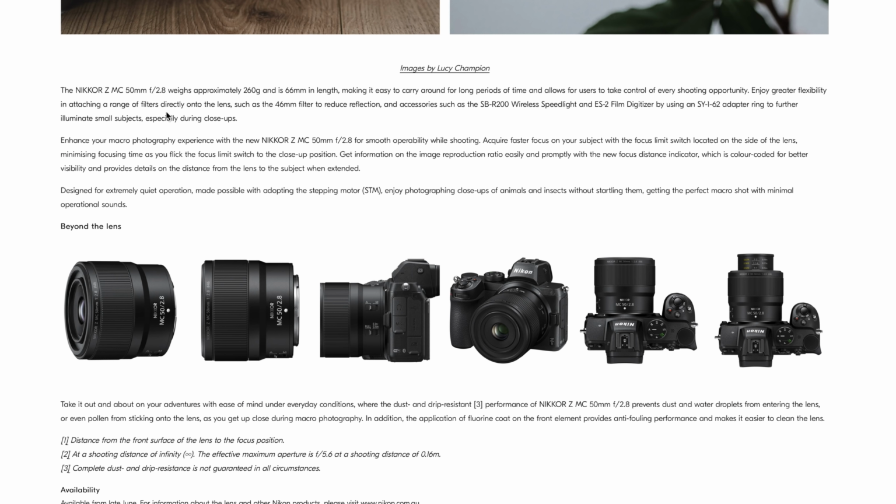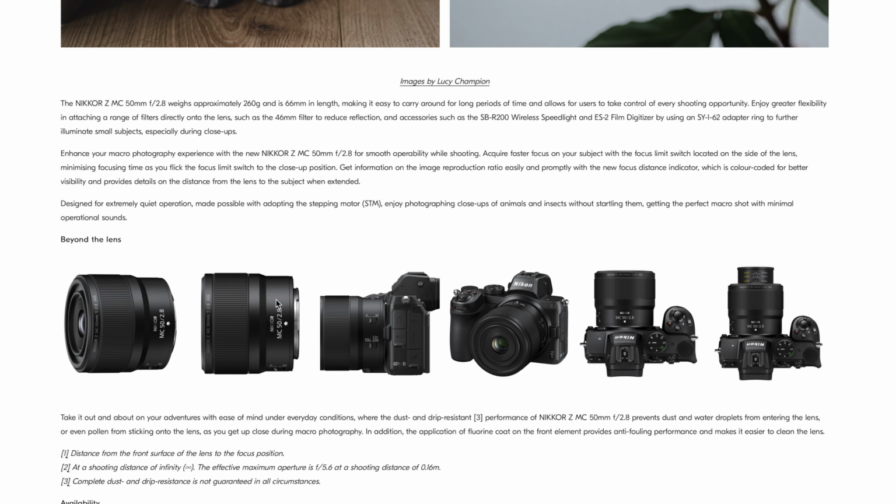As we can see here, the lens weighs 260 grams, so it's super light. It's only 66 millimeters, which is about 2.5 inches long, making it easy to carry around. And you can attach filters. The filter thread is only a 46 millimeter filter thread. And it is designed for extremely quiet operation, made possible by adopting the stepping motor, the STM motors. And there we have it, this beautiful macro lens.